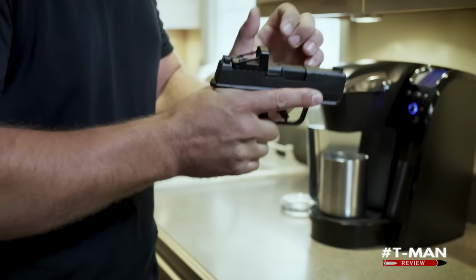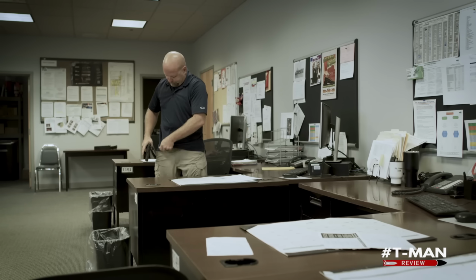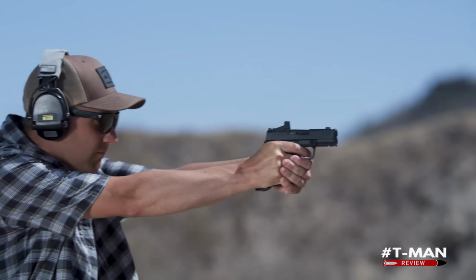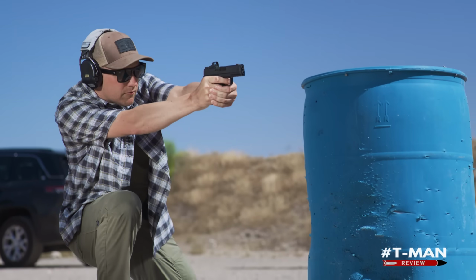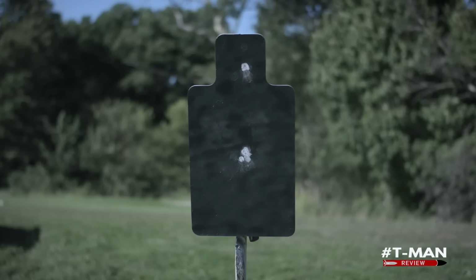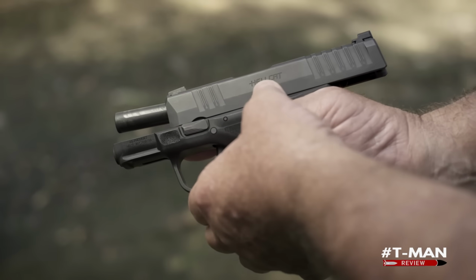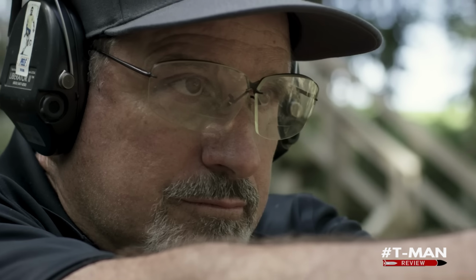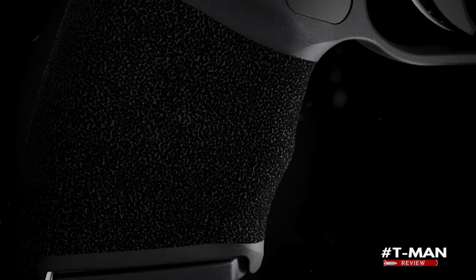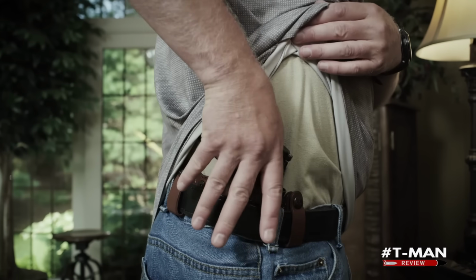Plus, Springfield's low optic cut means you can still co-witness with the tritium iron sights, something not every optics-ready pistol offers. I genuinely believe the Hellcat Pro OSP has some of the best grip ergonomics in the micro-compact category. Compared to the Glock 43 XMOS or the SIG P365 XL, the Hellcat's grip just feels more substantial, bigger, grippier, and with a lower grip angle that naturally lowers the bore axis.